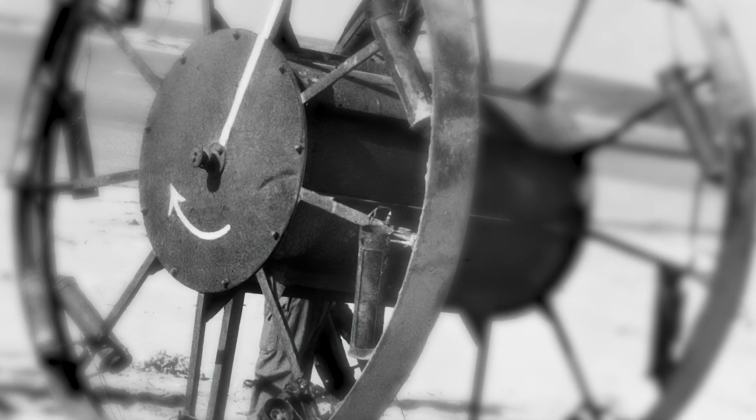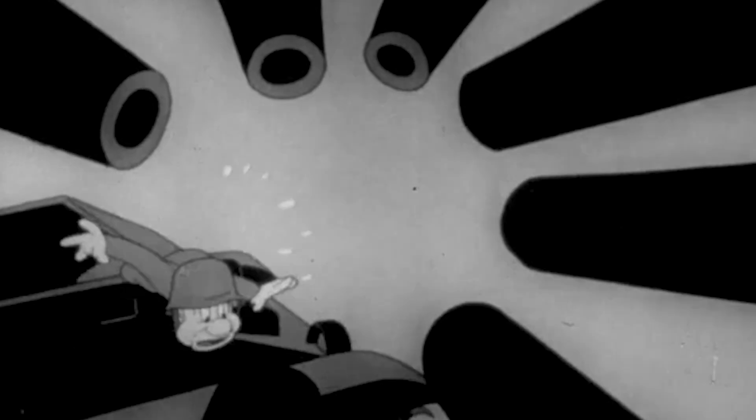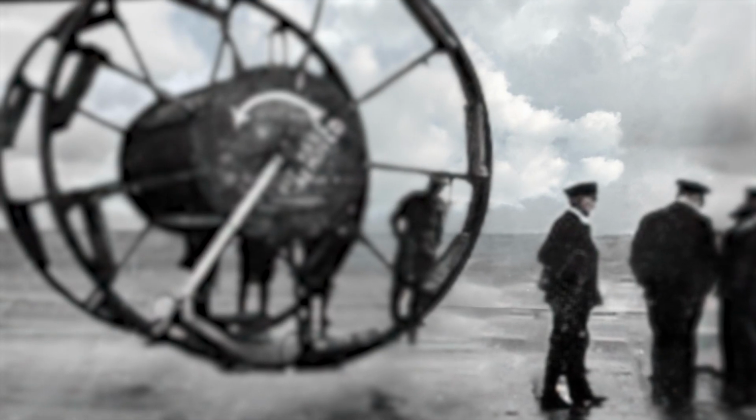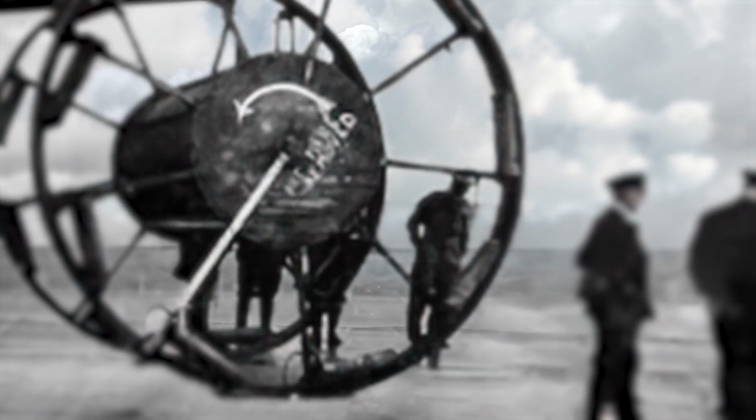Still, none of the prototypes was as strange and ludicrous as what would come to be known as the Great Panjandrum. The basic idea seemed like something taken out of a cartoon. Mount several rockets on two huge wheels connected by a drum jam-packed with explosives, then point it at the Nazis and get out of the way.